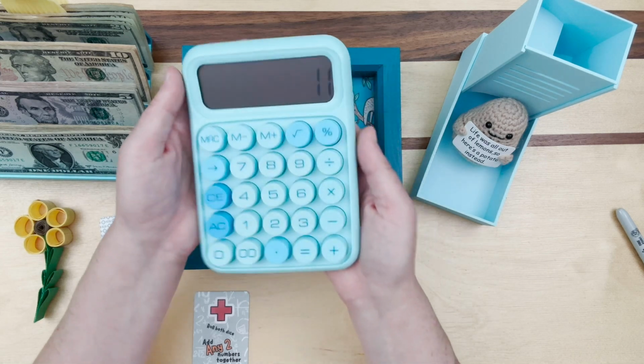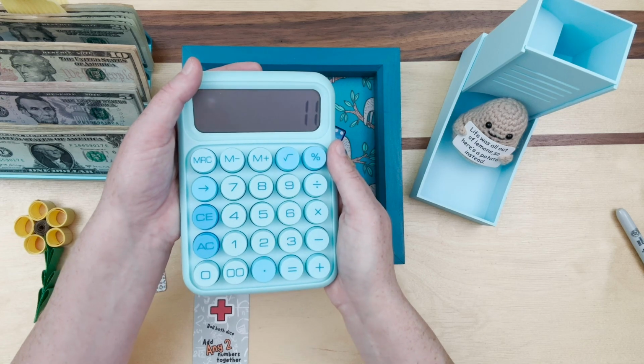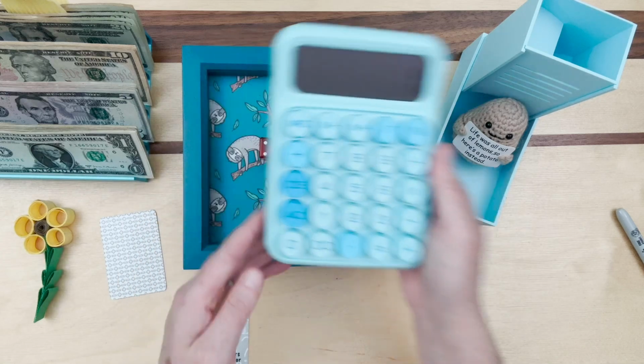okay. And I have another new calculator. I decided to buy 2. And then I will have 4 calculators. I can keep 2 upstairs and 2 downstairs because I'm sick of not having them in videos.